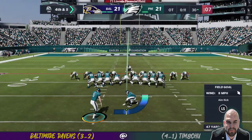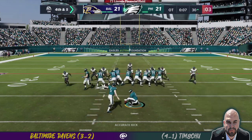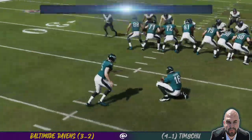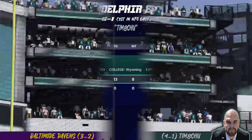Over to week 6, we've got another tight one, 21-21 in overtime, and Philadelphia kicks this field goal to win it and takes this one to a 3-point victory. I've done the past 3 weeks. Now let's check out the stats and see who's leading the way.